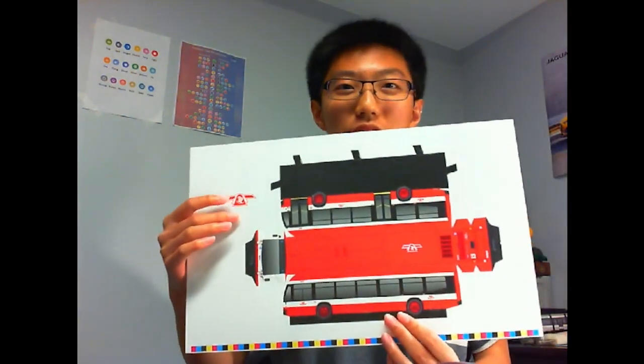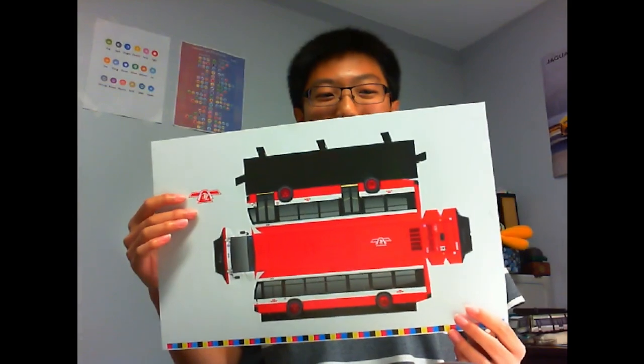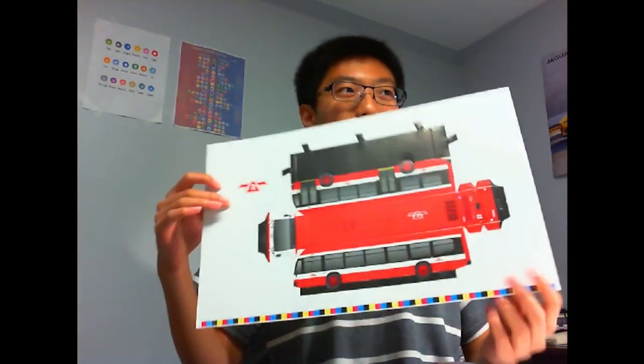Alright guys, so here's the first cutout model that I'm gonna fold for the camera. So here is the cutout model of a TTC bus. This is a model that I still don't have yet.